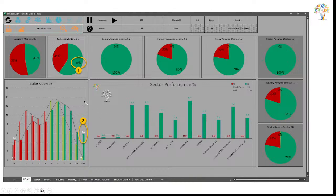Bucket analysis. If it is overbought, we don't buy even if the market is bullish. But now it is not overbought. 59% of the S&P 1500 stocks are above mid Bollinger Band. That is bullish. What is the percentage above upper Bollinger Band? Only 5.7%. It becomes overbought when this percentage shoots up to 30 or 40%. It is far away from that. It is not overbought. So it allows us to buy. There is no overbought condition that allows us to short.